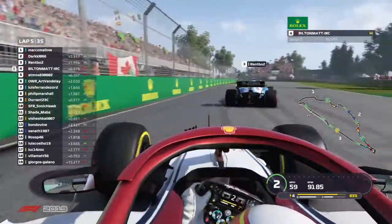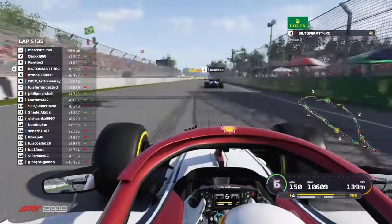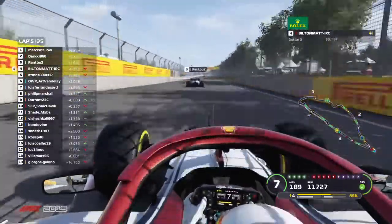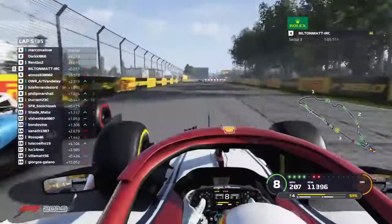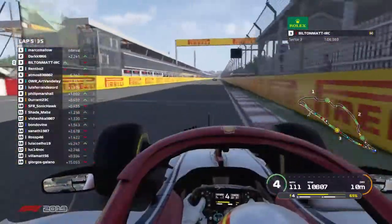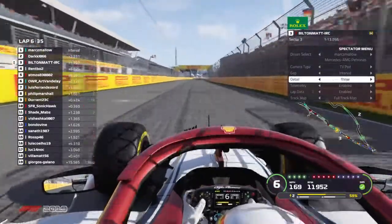A little bit of a gap on the inside there, but Bilton Matt doesn't take it. Would have been very silly of him to do so. He has the DRS down the straight now. Will we see the move? Lots of ERS stored up to go for it. He goes down the inside. It's a beautiful move into Wall of Champions. He comes off into the position in P3 now on that medium set of tyres.